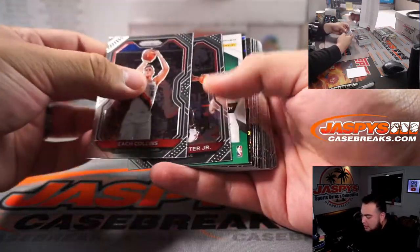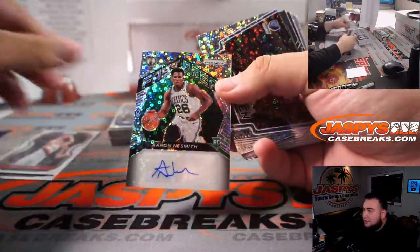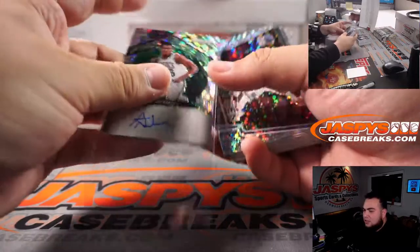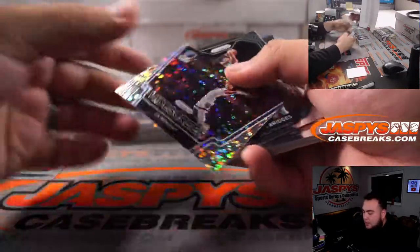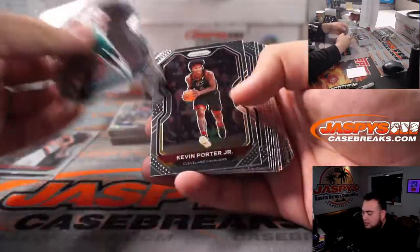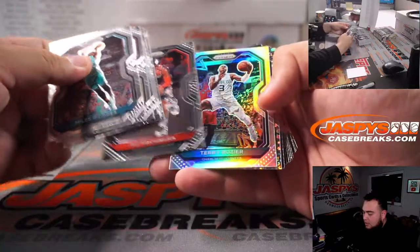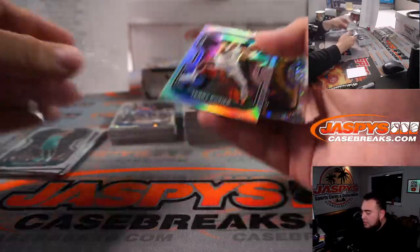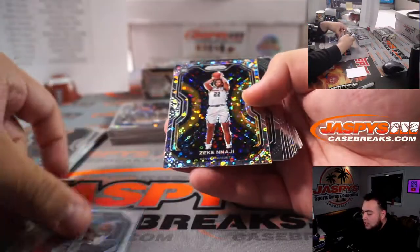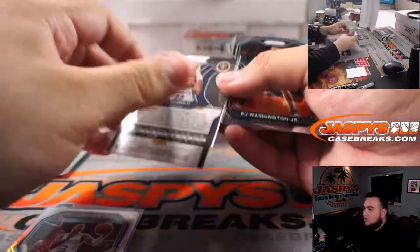Guys, good luck. Here's the autograph. Aaron Nesmith to start us off. That's a Fast Break rookie signature for the Celtics. Going to Blair. Widescreen disco, Ja Morant. You got a silver Terry Rozier with a Zeke. That is a disco rookie.